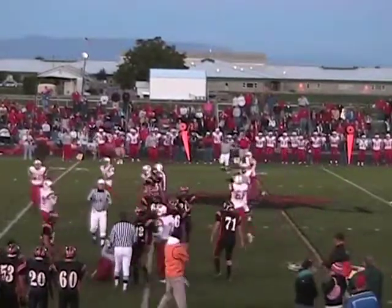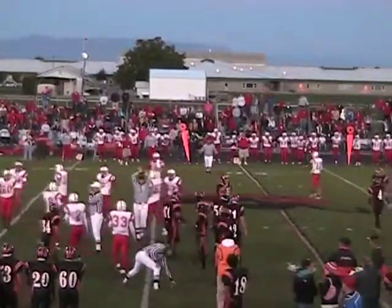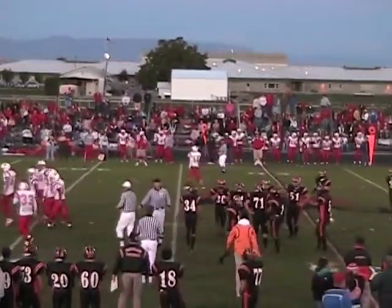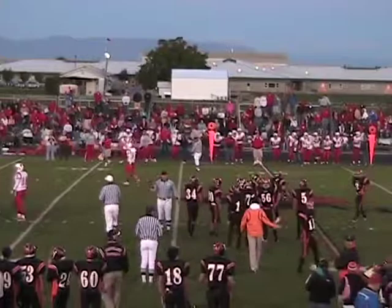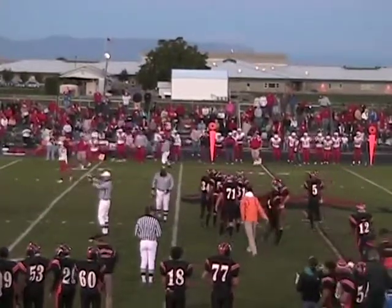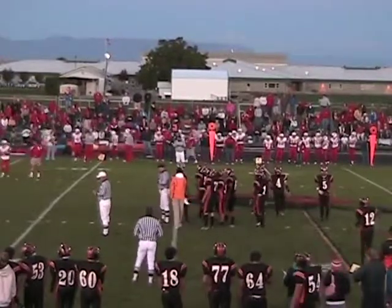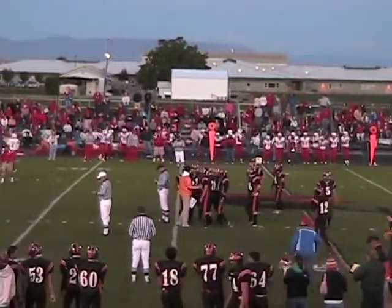Jake Caduceus making the stop on number 33, Jake Charbo. Nice job, Jake! Loss of three on the play, third down and 13. Timeout, Weiser.